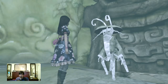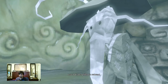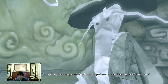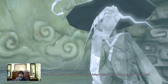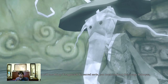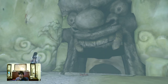Hello, sir. The wicked wasps lay siege upon us and control the peaks to east and west. You must defeat them to reach Caterpillar's retreat. I suppose I must go to the mountaintop, as it won't come to me. We have faith that Caterpillar, the strange and wondrous, helps those in need. One day we'll have proof. Purity of heart is to will one thing, to approach his sacred eyrie. You must confront the savage daimyos. You prevent our access to his power. I'll open the entrance to the sacred caves where your journey begins.